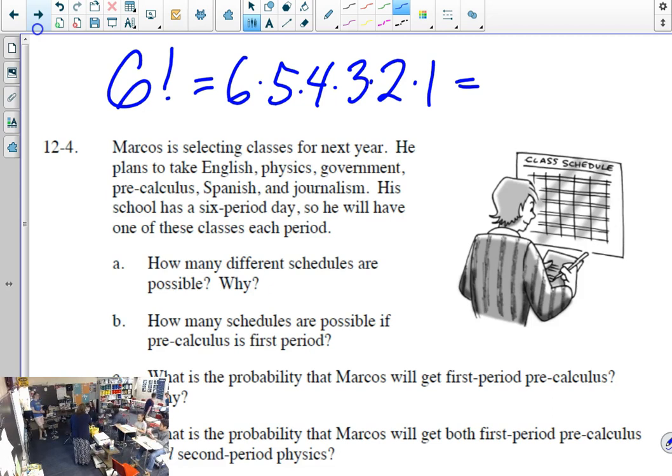So 6 factorial, what is it? 720? Yes. There is a factorial button on the calculator. It is in math, hidden in the probability part. I went the long way, multiplying 6 times 5 times 4 and so on. It's under math, it's a probability function, housed in probability.